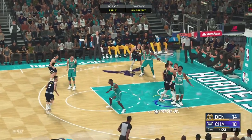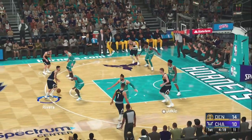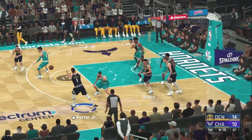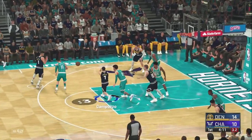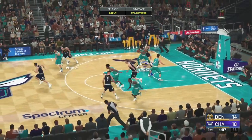Here's Porter. He can't get that one. Good work defensively by Martin. Rivers finds Porter. Shot clock at 5. The Nuggets need to get a shot off here. A three-pointer, no good.